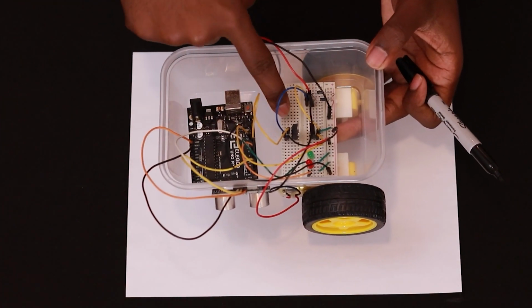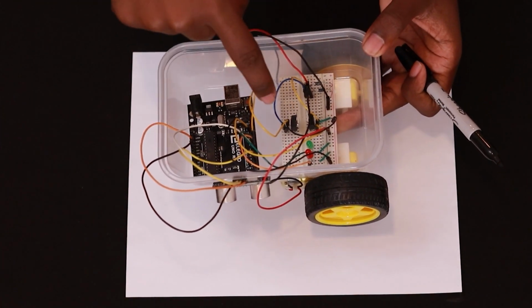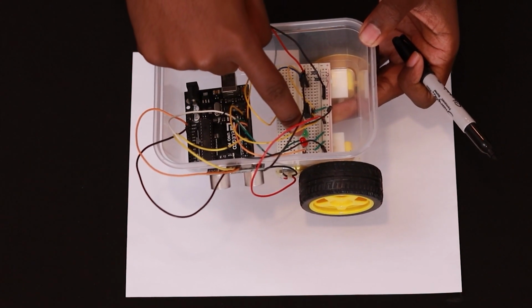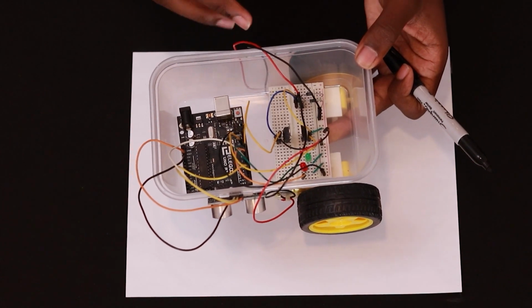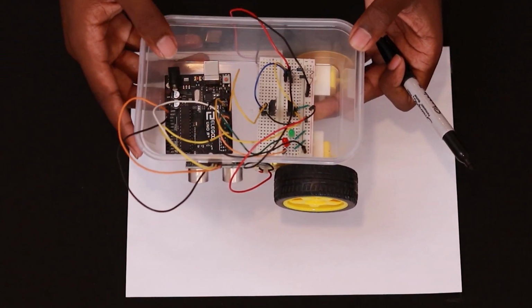Right, and the last component of the robot, which really and truly is the most important component, is what I'm using to hook everything together without the need for wires. This is called a breadboard. So just to show you, the breadboard is this white thing underneath. You see all the wires and the LEDs, MOSFET, diode, all connected on this white thing. That white thing is the breadboard.